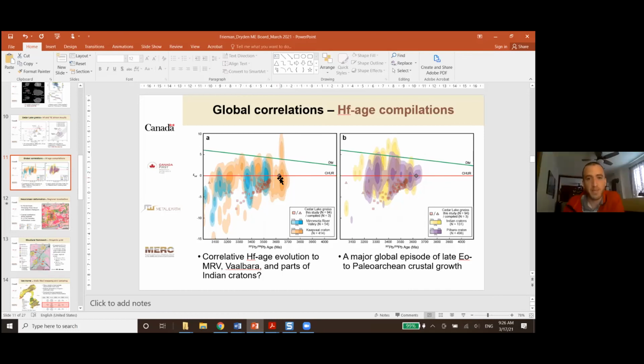Right across the world, you've got this juvenile signature coming in. So I'd be tempted to be a little more cautious about a big supercontinent, and maybe think more about a change in global processes in terms of how lithosphere is evolving in the early evolution of the Earth. But really great to see that that's exactly what we found in the rest of the compilations.